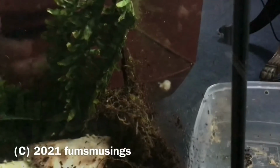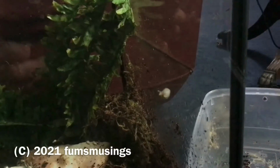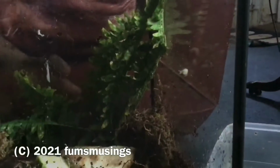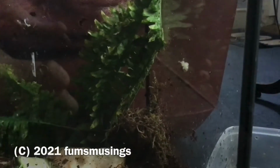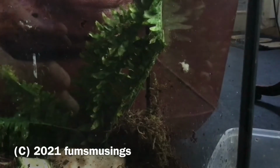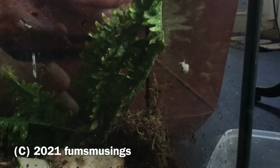there he is. I've missed a couple. So I have a small sneaky dude currently crawling up the tank. I did... oops. So yeah, I have a tiny baby snail.